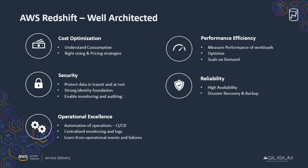In this review, we focus on cost optimization, performance efficiency, security, reliability, and operational excellence. I'm just going to go over these in a brief view.